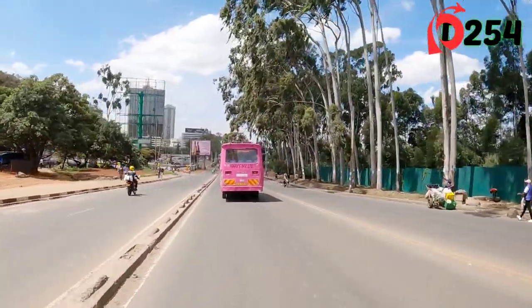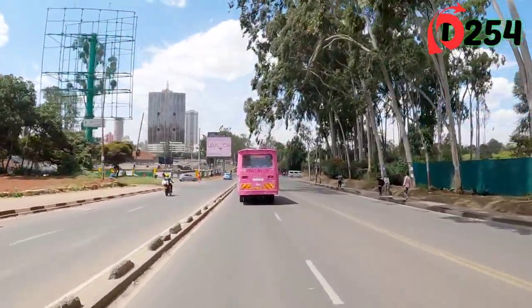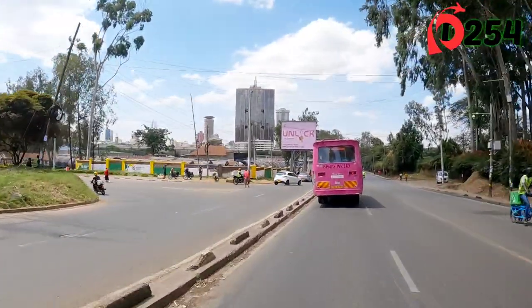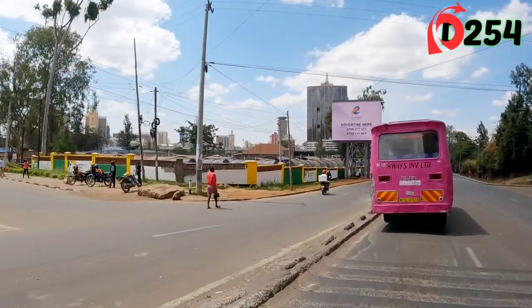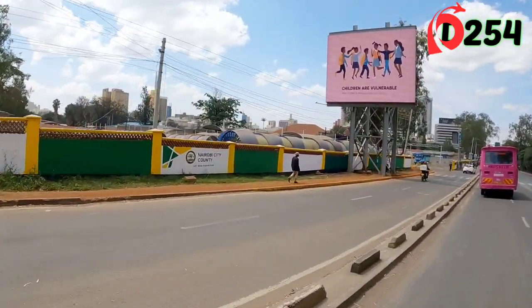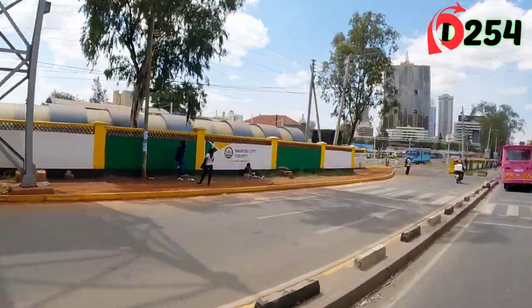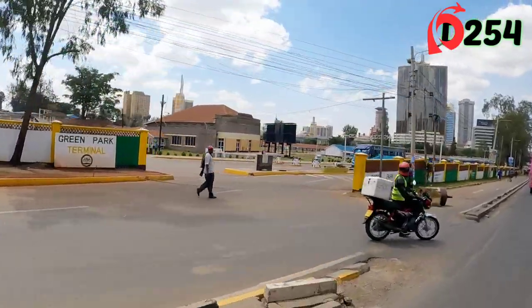This is Haile Selassie Avenue, headed to Haile Selassie roundabout. On my left is the Green Park bus terminal. Unfortunately, this terminal is going to be a thing of the past. It's going to be demolished very soon. They say it was poor planning. The land is so prime that they want to build a conference center.